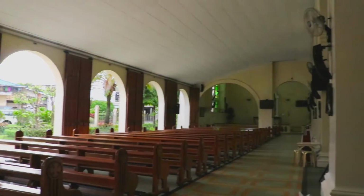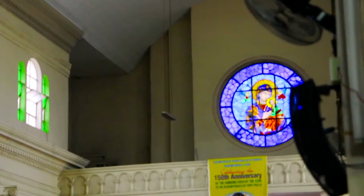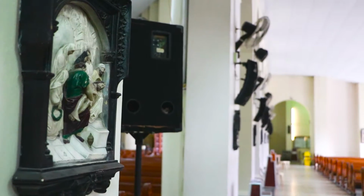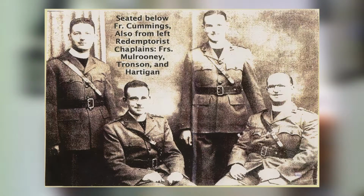During the years of the Second World War, the Redemptorist House became a refuge for many families whose homes were destroyed or commandeered by the Japanese army. In 1946, after the Second World War, 3 new priests from Ireland had arrived. They were named Father Luke Hartigan, Peter Mulrooney, and Tom Crowley.